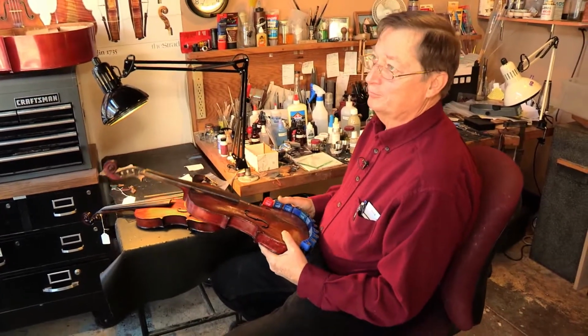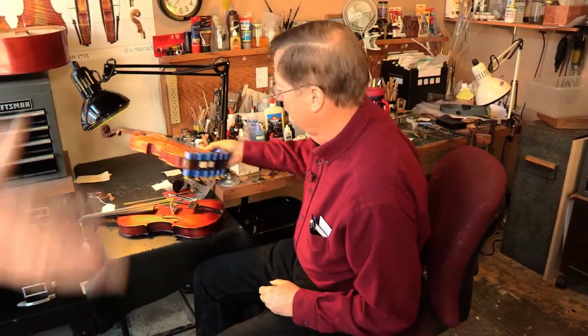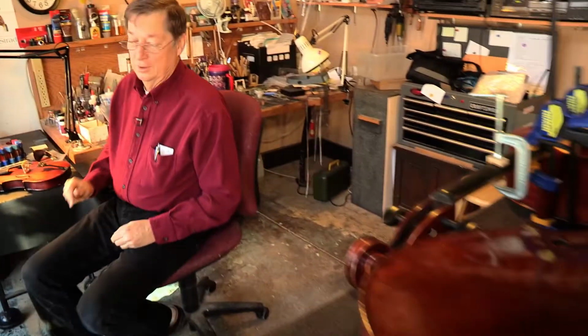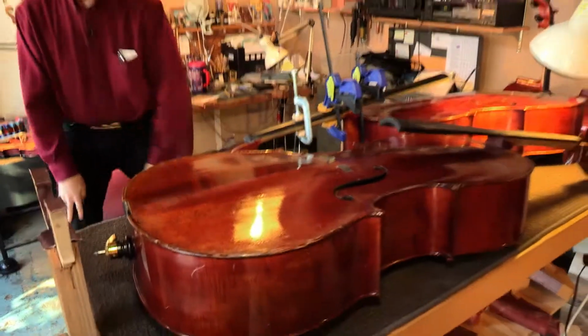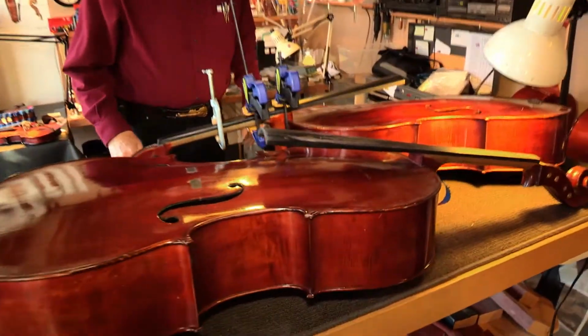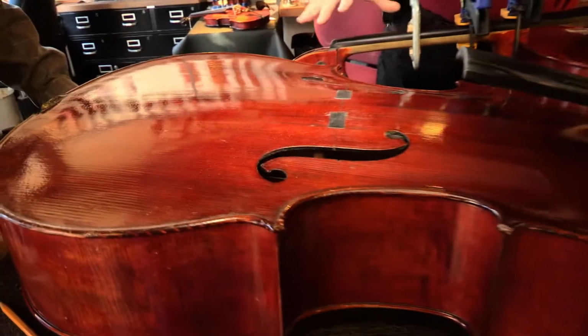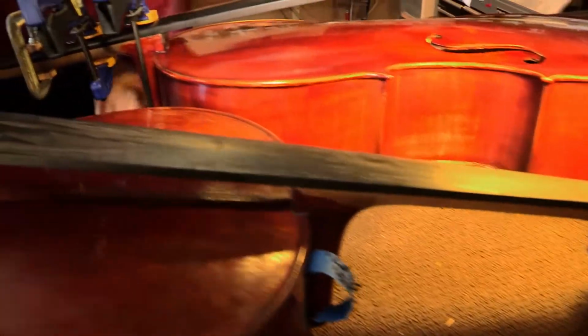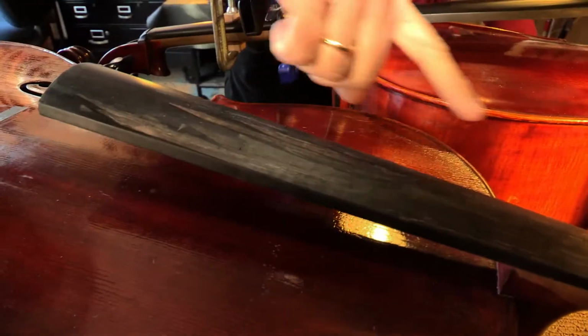Now you actually work on larger things too, right? Oh yes. You do all stringed instruments practically. Bowed stringed instruments. Bowed stringed, yeah. So these are cellos? These are a couple of cellos. This is a customer cello that Lou is putting a new bridge on, and he was working on the fingerboard here.